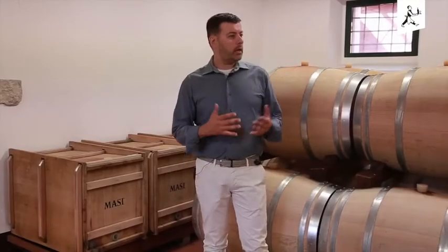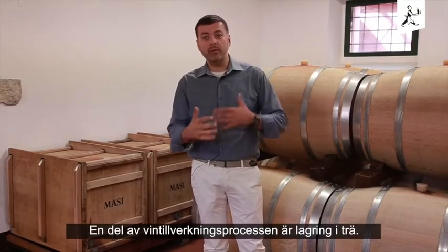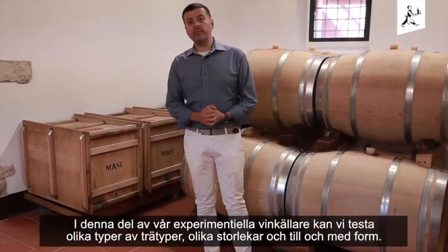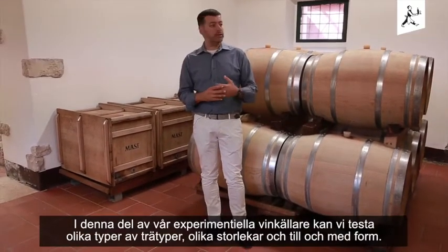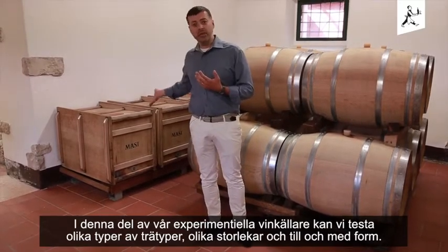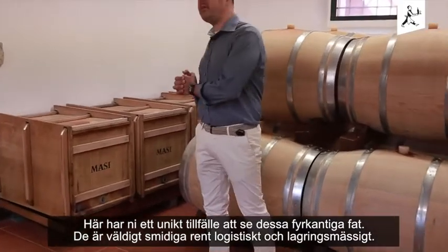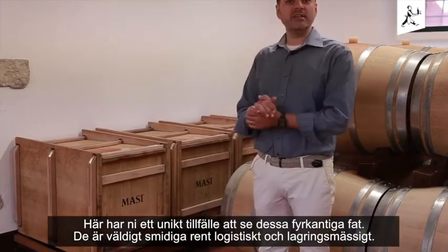So, of course, part of the lifetime of the wine when it's built is time in the wood. In this part of the experimental cellar, we test the different woods, the different sizes of barrels, and why not, even the different shapes, which is quite unique, a possibility to see this square barrel. Of course, very convenient in terms of logistics to stack and so on, no waste of space.